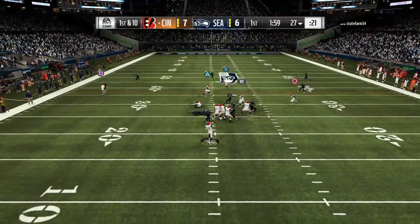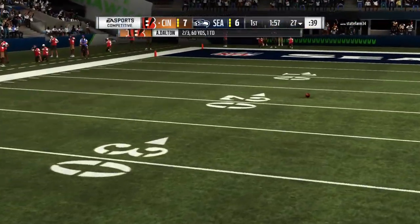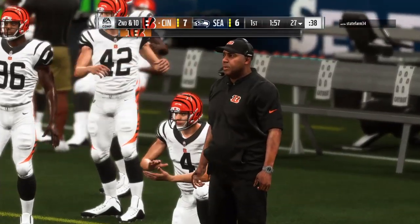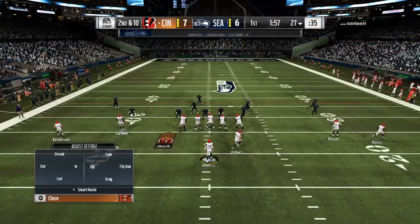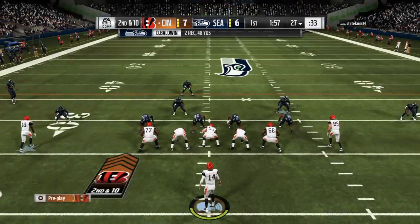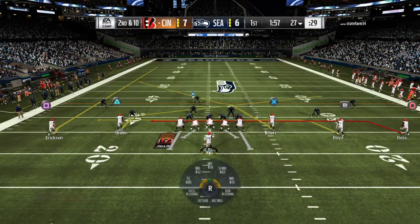Out of the gun, it's Dalton. And it's incomplete. Took a shot, couldn't connect. And you just know when that play call came in, their eyes lit up, because anytime you get a chance to take a big shot downfield, that's a lot of fun, and they missed an opportunity.